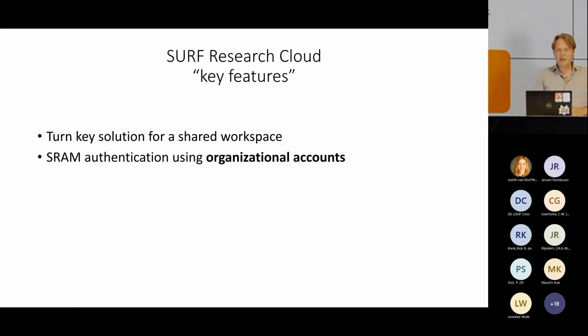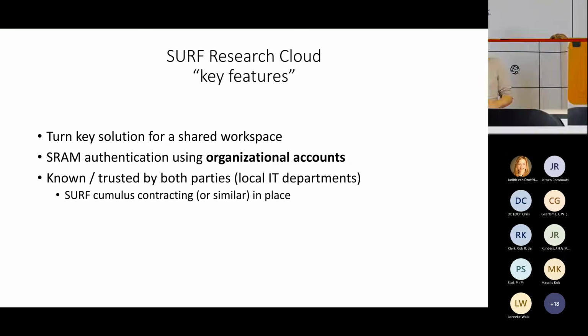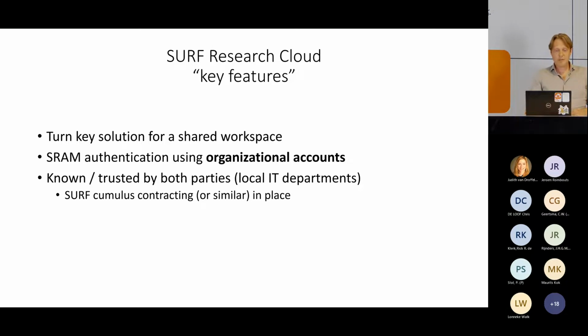There's SRAM authentication for organizational accounts, and we checked initially if Finland, the University of Helsinki, could be connected via SRAM, and that was indeed the case. And also within a few hours, within a few emails via the Surf people, this was arranged. Surf Research Cloud is known and trusted by both parties, as it seems, and the Surf Cumulus contracting at the NKI part is in place, and also at the Finland side, this was all in place.